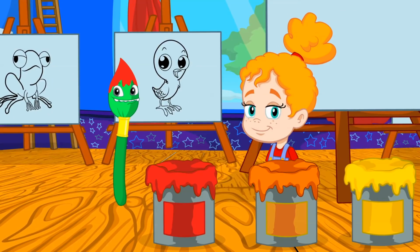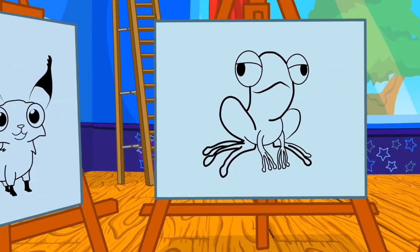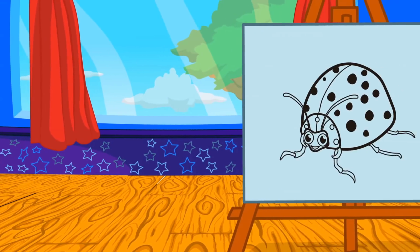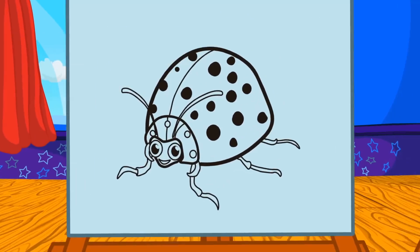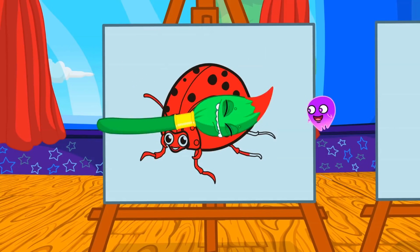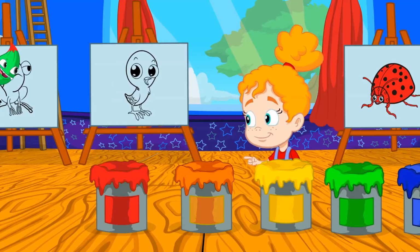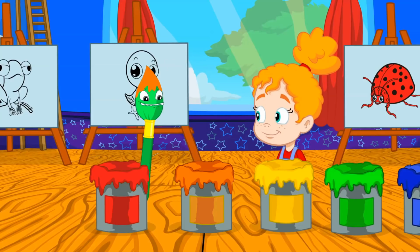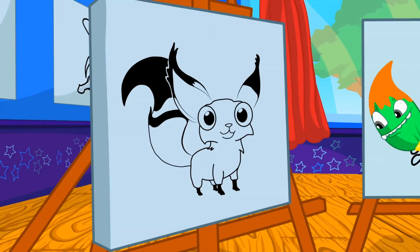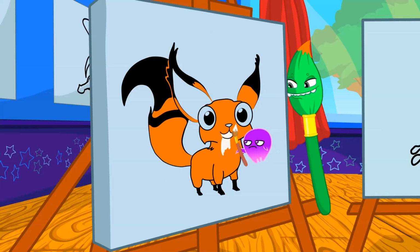Red. Which of these animals are red? Exactly. The ladybug is red. Groovy, now orange. What will it be? Yes, very good, Phoebe. The fox is orange.